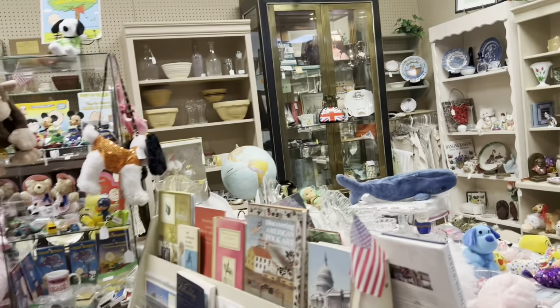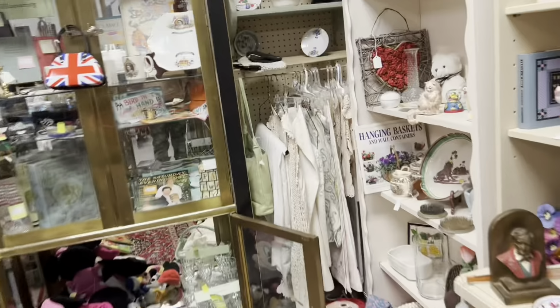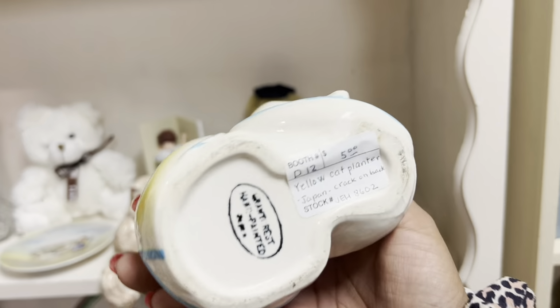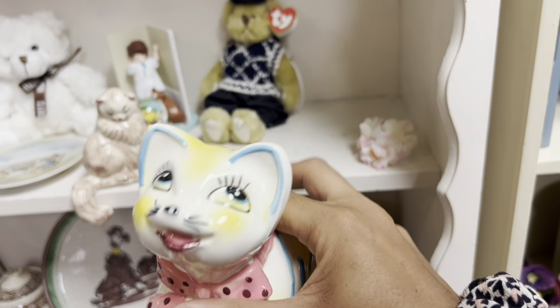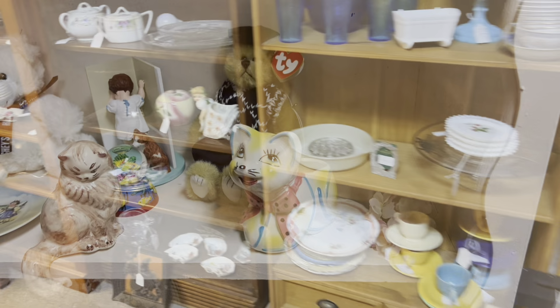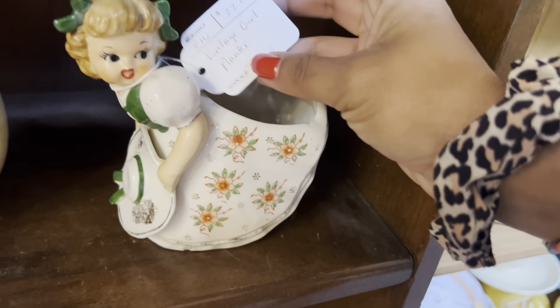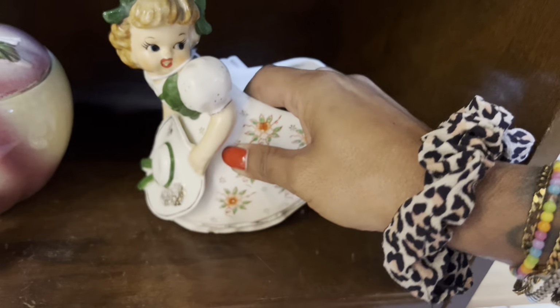I love these kinda random booths. This kind of caught my eye from afar. Oh yeah. $5, crack on back. Dang, that's a bummer. These ones are kind of hard to find, especially at a decent price. Ooh, she's cute. 22, that's actually almost exactly on the money.